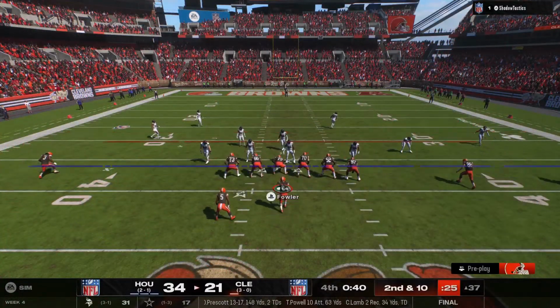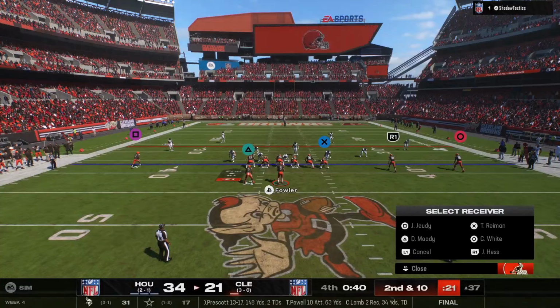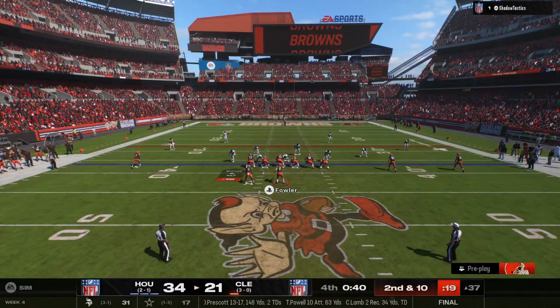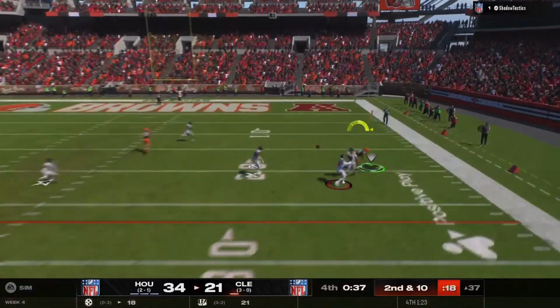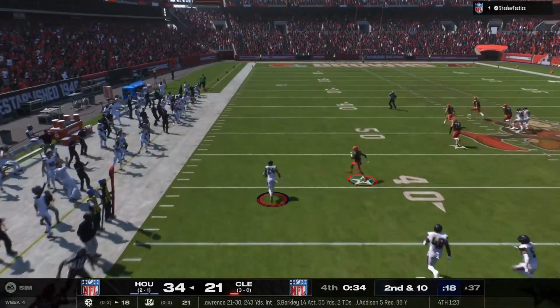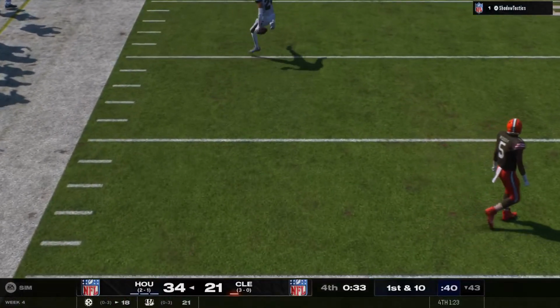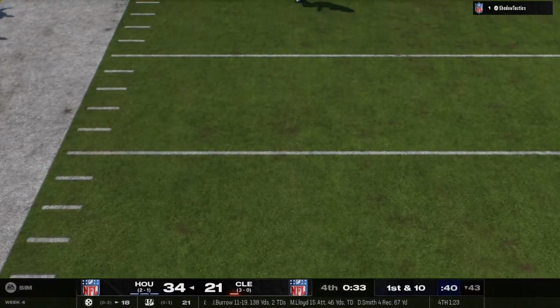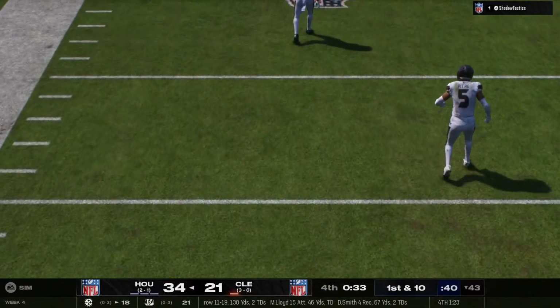Here's 2nd down. They'll look to throw yet again. And this one is intercepted. Derek Stingley comes up with it. Directed by the Texans. They'll take over 1st and 10 at their own 43-yard line.